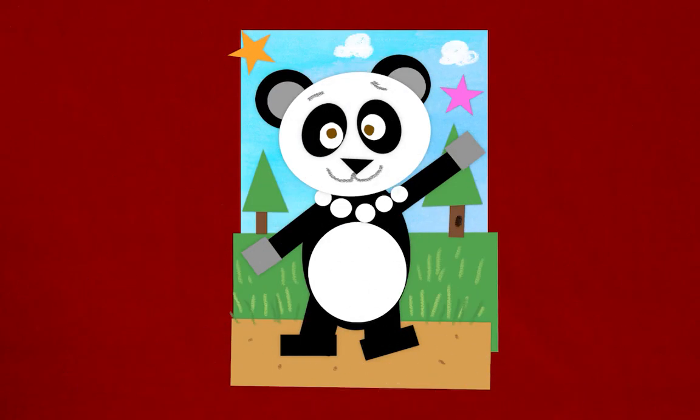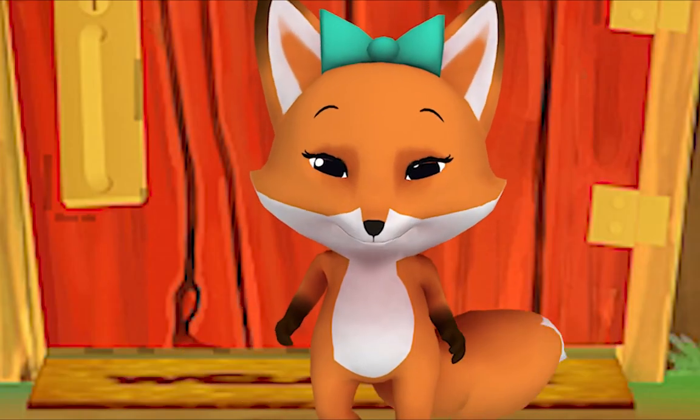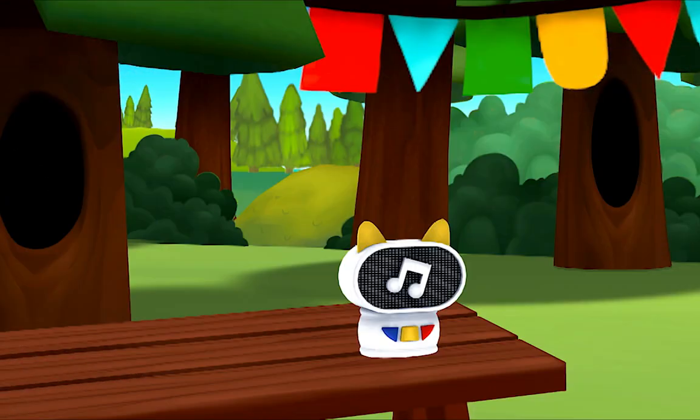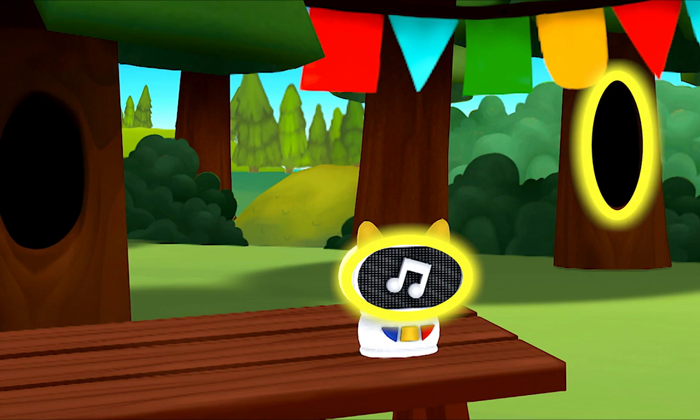Hello, everyone. I know a game we can play. Let's try to find three things shaped like ovals. Like this. I see one. That's right. Let's look for another one. Do you see one? Let's look for one more.